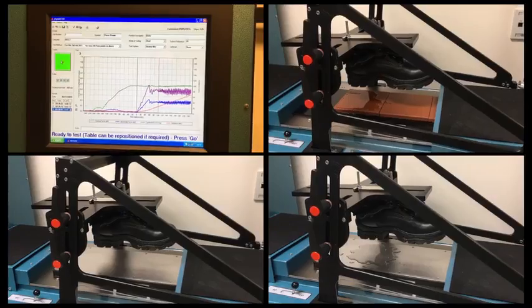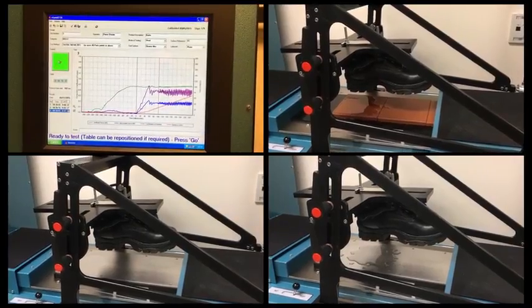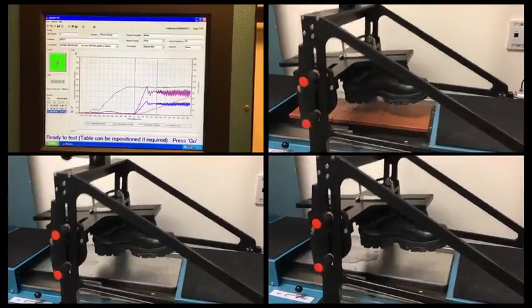Please keep in mind that the coefficient of friction obtained in the laboratory does not necessarily ensure that it will be as safe in the work environment. In fact, footwear that doesn't slip in one situation may slip in another, so choose carefully.